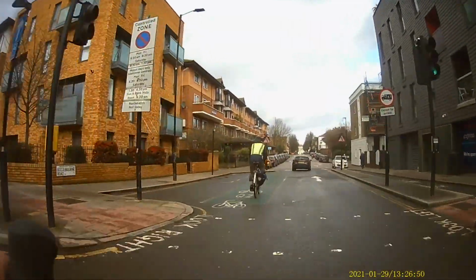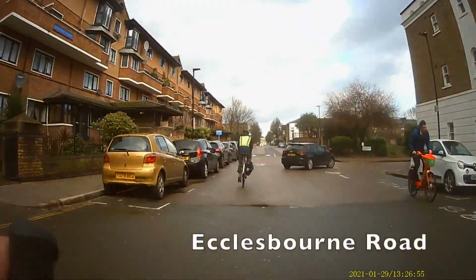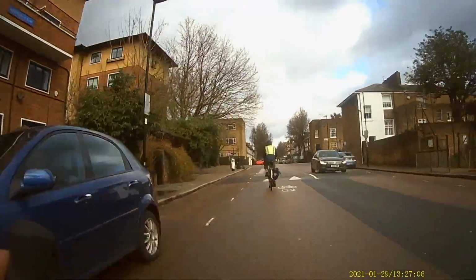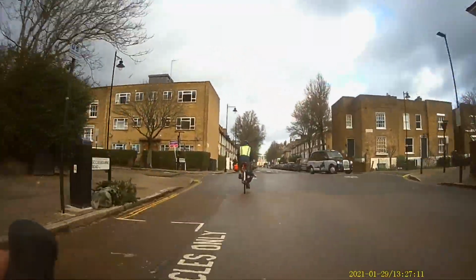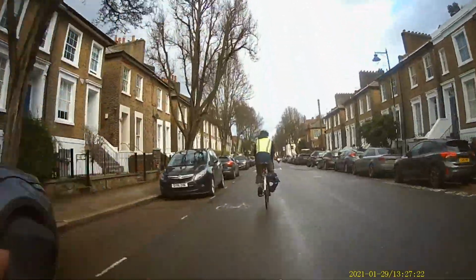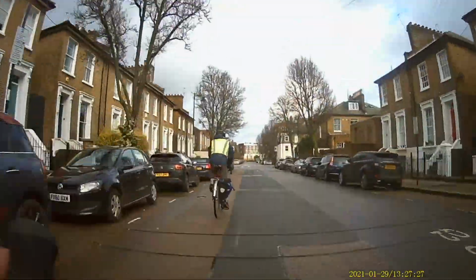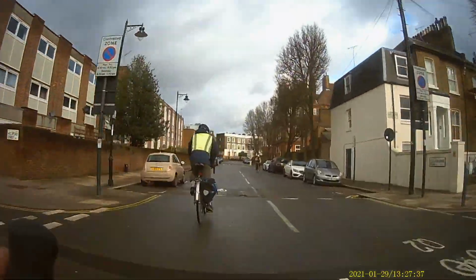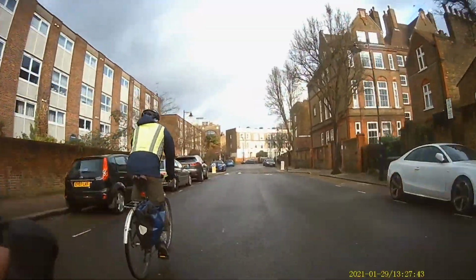So we're actually pretty much coming up to Hackney, the borough now. This is Ecclesbourne Road. You can see the route's really residential. When you're in Camden, there's a lot of protected lanes, but when you get to Islington and Hackney, a lot of it is on back streets where there's just not a lot of traffic.